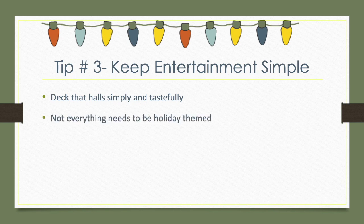And not everything needs to be holiday themed. For example, if you're having family or friends over, you can skip the holiday-themed cups and plates, as, think about it, it's not a necessity to having a good time. They're fun, they're decorative, but definitely not necessary.